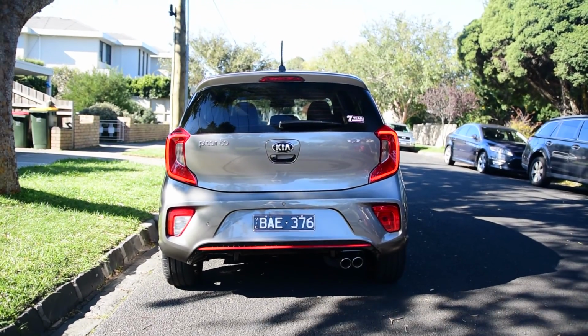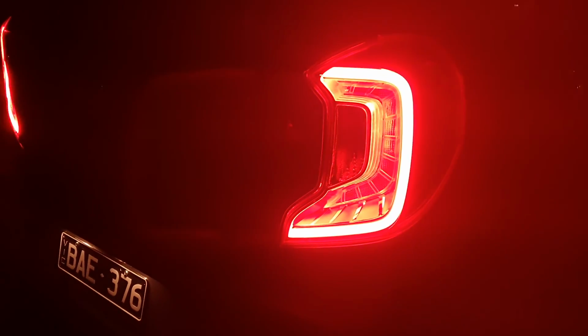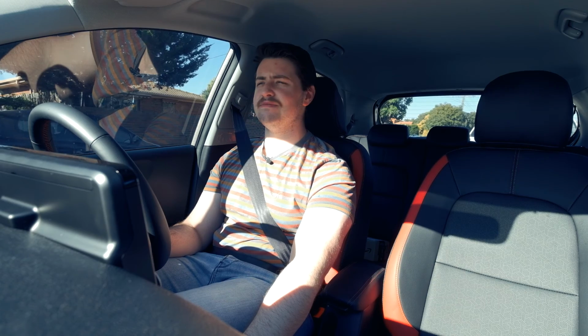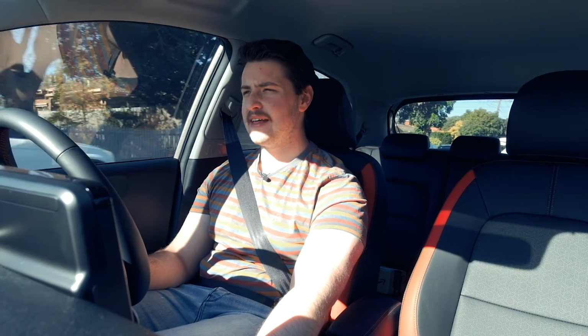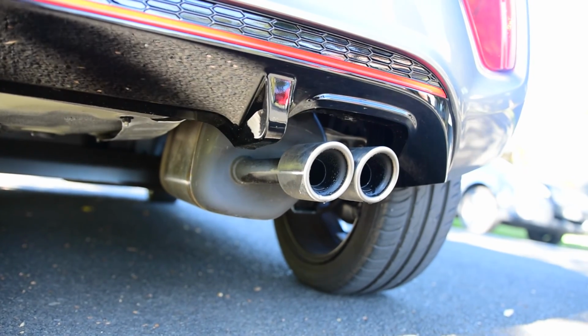The rear, again, is certainly not as cool as the front, but it's better than the side. I love the rear taillights. They look really nice, especially at nighttime. They're LED, and so they light up really nicely. Again, a little bit more red trim, but my absolute favorite, the piece de resistance, my favorite piece, well, that has to be the dual exhaust tips down the bottom.